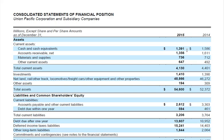But realize if I did ask you how much cash Union Pacific had at the end of 2015 at its year-end date, which is December 31st, you would not say $1,391. You'd say 1391 and then put 6 zeros behind it because these dollar figures are in terms of millions. So you'd say 1391 million, or you'd add the 6 zeros and say it's $1,391 million. So if we ask you for dollar figures on real companies, be sure you add the extra zeros. Again, public companies generally round them to the nearest thousand or the nearest million.